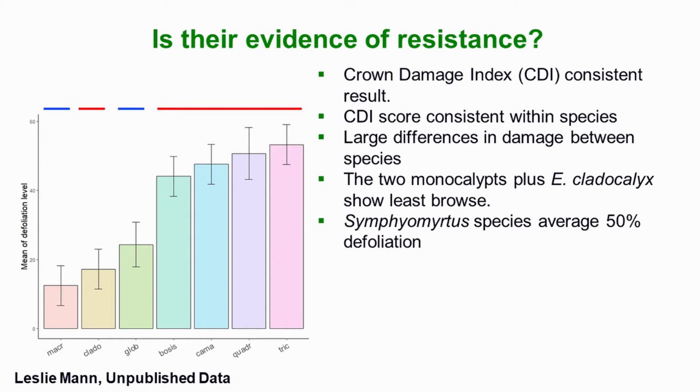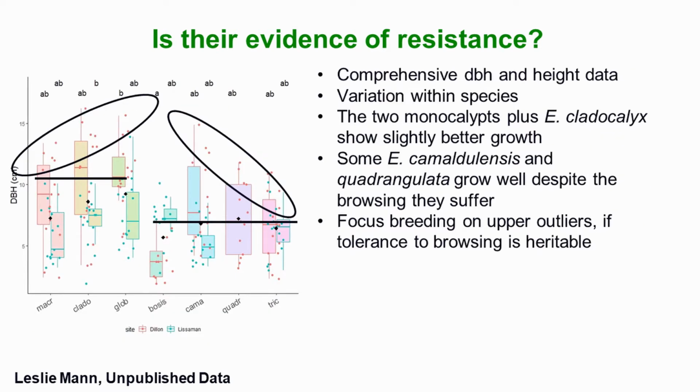So there's quite a large range of damage between species, which suggests that there is some opportunities to select for species that are more resistant to the browse by these particular paropsines. But I guess the big thing that we want to know is how is this affecting growth of these Eucalyptus species? So this is very preliminary data for Leslie. So she's in the first year of her PhD and she's taken measures of defoliation, which I showed you on the previous graph. And this is the first measure that she has of the growth of these trees, so the DBH of these trees at that point in time.